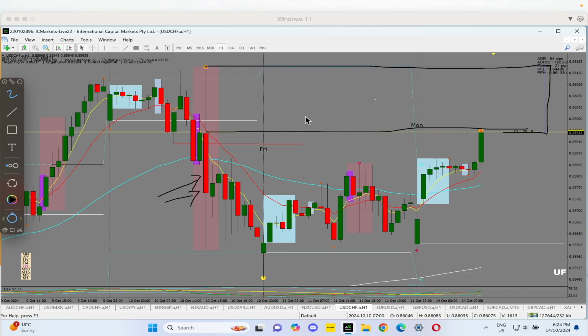So you know better about these ICTs. But yeah, that is where I expect the setup to happen. So what I'll do with USDCHF is just to let it go at the moment and allow it to actually form a setup. That is when I can be sure where exactly a setup is gonna form.